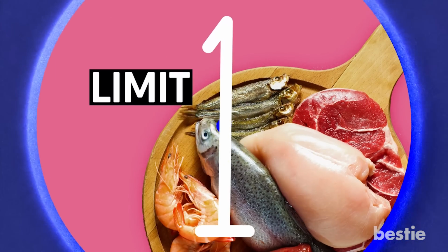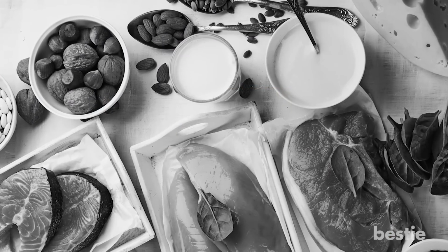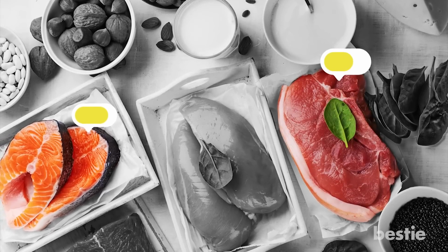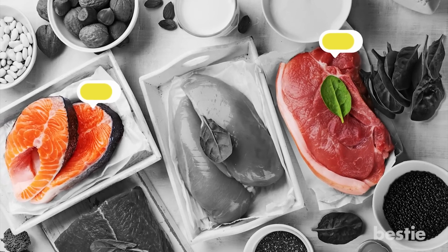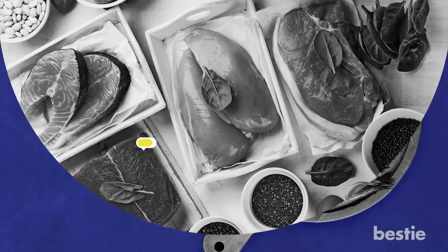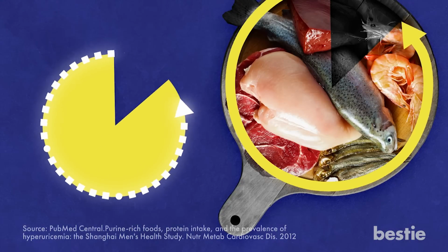Number 1. Limit purine-rich foods. Some of the daily staples that are rich in purine can be blamed for your high uric acid levels. Purine is naturally found in some foods. After eating these foods, uric acid is produced as a waste product. It's simple. The higher the breakdown of purine-rich foods, the higher the production of uric acid.